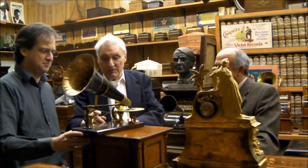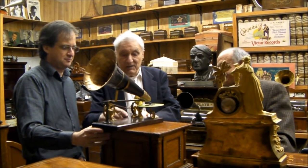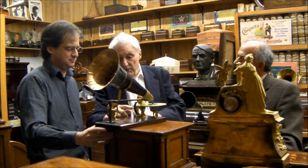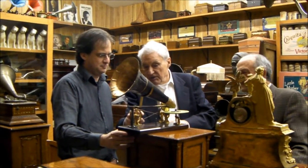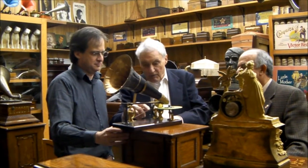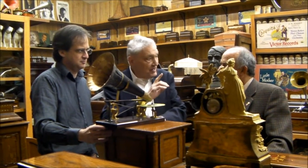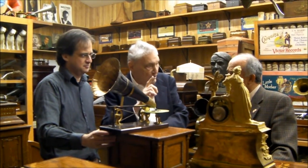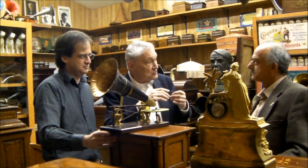Interesting thing about the figure 8 belt and the fact that this area is a lot smaller than this area. For the speed, of course. But the point is that the figure 8 is a very magic number in audio. Let me tell you why. Yes, it has a special meaning.